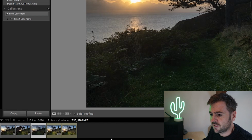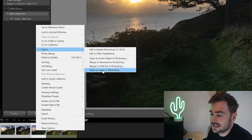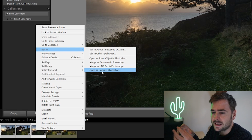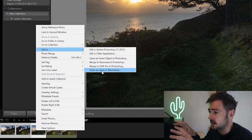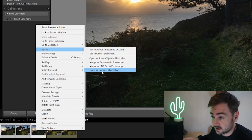So now that I've got my three different exposures, I simply select all of them, right click on them, and then go to Edit, Open as Layers in Photoshop. Once they were opened in Photoshop, then I just auto align them. And then simply I used manual masking to blend the images together, taking the relative components of each that I liked to create a master image that had all the strengths of all three images with none of the weaknesses.